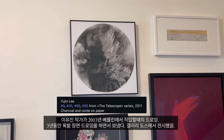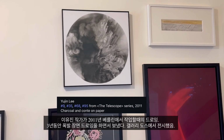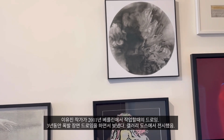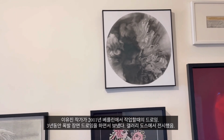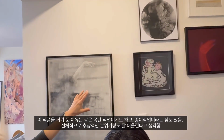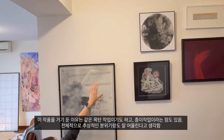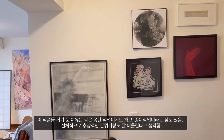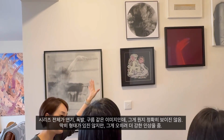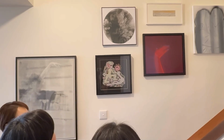That's from 2011, a long time ago. I spent a whole two or three years just drawing explosions. This was near the other gallery. No, but I put it there because it's also charcoal, and it's a work on paper and kind of went well with the abstraction of that. Because I think the whole series was the smoke, explosion, cloud. You can't really see what it is, right?